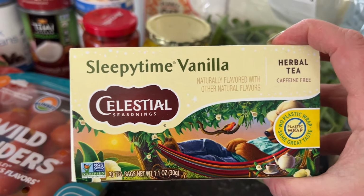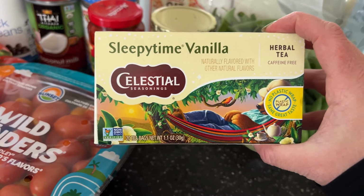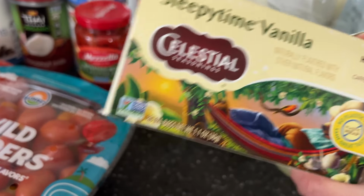Anyone else grew up on Sleepy Time vanilla tea? Because this was a blast from the past.